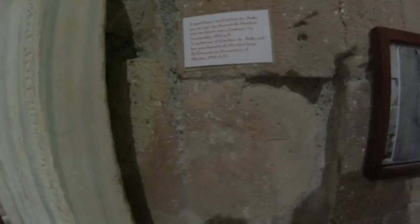Depiction of paradise. In Cyprus, huh? And that's where we are right now. No, I don't know what else is. It could be. It's another tombstone of somebody. Got some old woodworks.